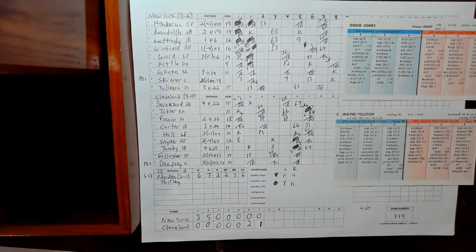Now, Pure Sim Baseball is something I've heard of, but I haven't played before, so that could be interesting to check that game out.